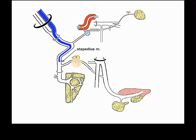The muscle is actually embedded in a little cone of bone, so it's very hard to see. But the tendon of the stapedius muscle attaches to the stapes bone, which articulates with the incus here, and is the bone that drives the fluid within your cochlea. Sound pressures transmitted from the eardrum through the malleus and incus to the stapes cause waves to pass through the fluid within your cochlea.